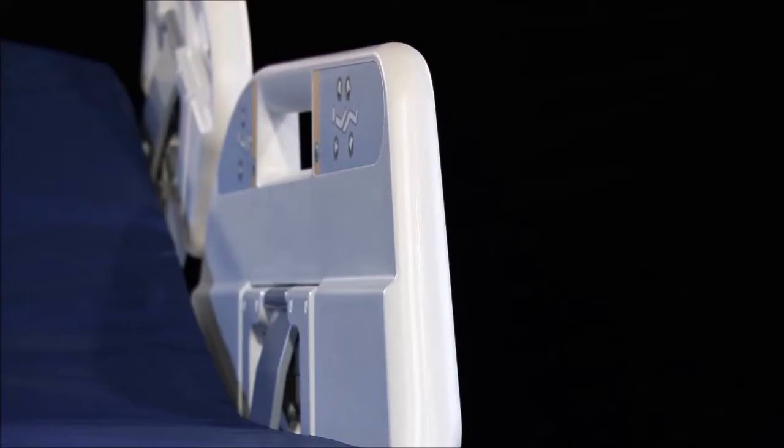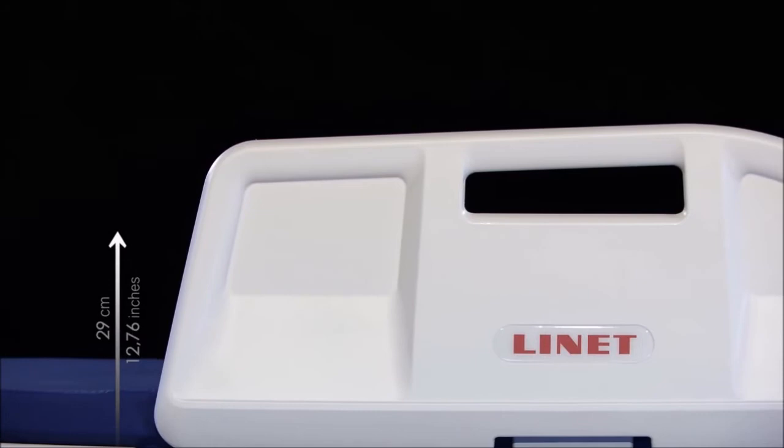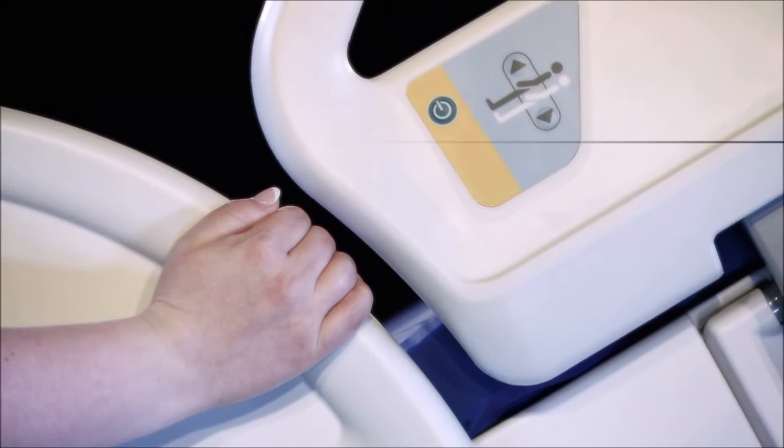The design of the side rails was given special attention. We wanted them to be highly effective and provide the patient with the highest amount of safety possible. This led us to create high side rails made of smooth, solid plastic that is easy to disinfect. For the overall structure of the side rails, we applied the new minimum gap concept.